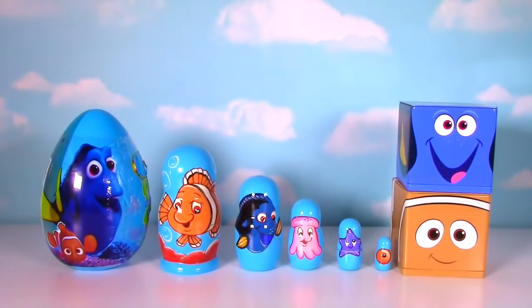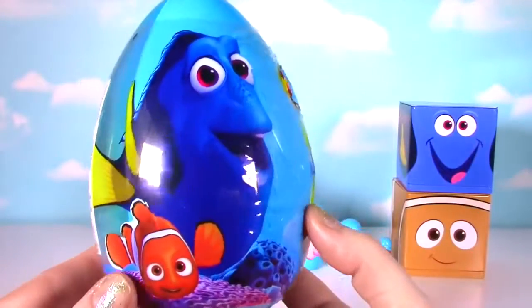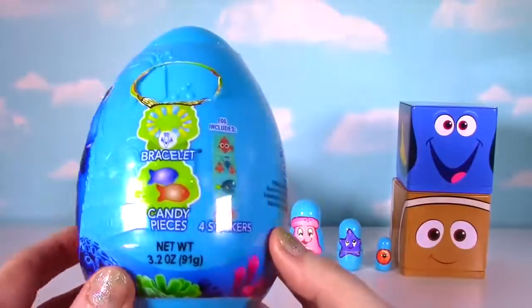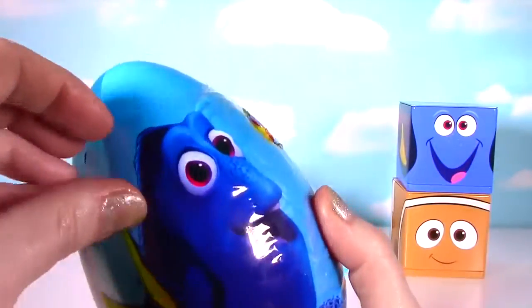But first, let's check out this Dory and Nemo egg. Look at these two, looking super adorable. Are you guys excited for Finding Dory? It's coming out this summer. Let's dig into this egg and see what we find inside.